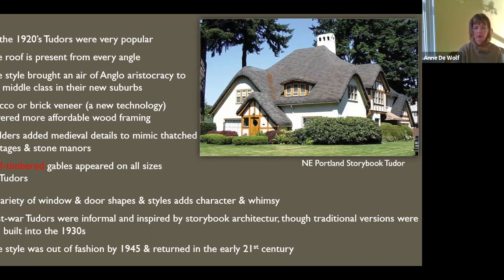Post-war Tudors were informal and inspired by storybook architecture, though traditional versions were still built into the 1930s. So the storybook architecture you see around Portland, where it looks like a little witch lives there, or you see Hansel and Gretel walking through it. That is storybook architecture. My husband loves it. This style was out of fashion by 1945 and it returned in the early 21st century.